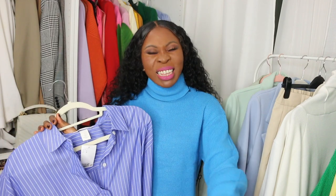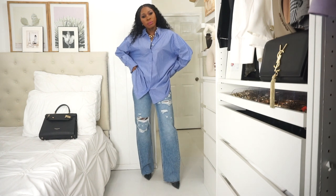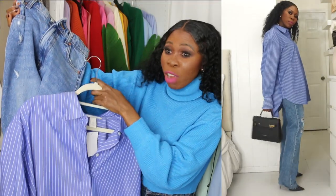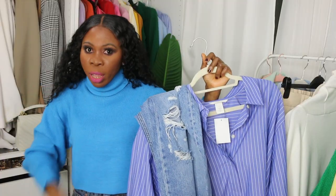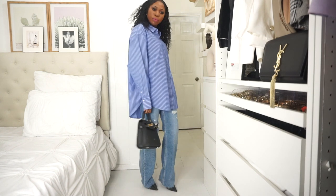Styling part, I know stripes are always amazing against jeans. That is why I'm going to be pairing mine with these jeans I picked from Zara. I love the blue and the blue over these stripes together. Such a beautiful combination. I'm going to wear it like that without even tucking it, so you guys can see the length of this blouse on my body.